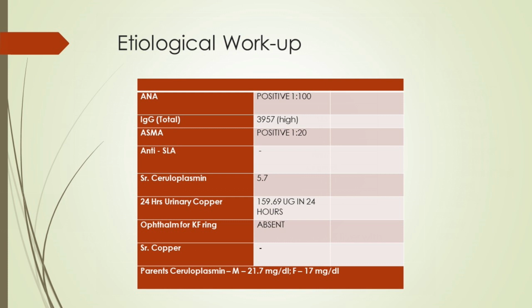So will you take this as autoimmune liver disease? You get a ceruloplasmin which is 5.7. I said less than 5 is 100% Wilson's. You're borderline. And 24 hours urine copper. So you are looking at the copper excretion now. Normally you would expect less than 40. Anything more than 40 in 24 hours tells you that there is excess copper.